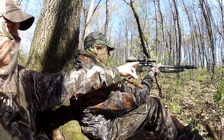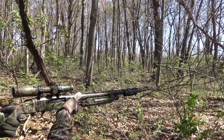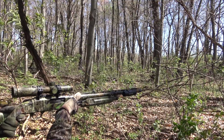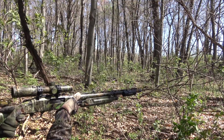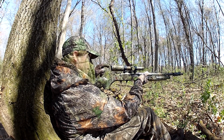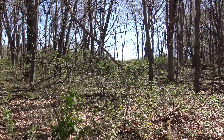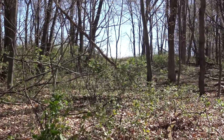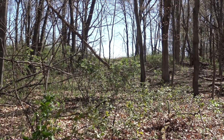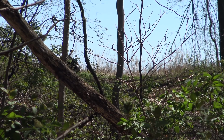Does he sound like he's straight over there? Yeah, he's probably at the top end of that field. Somewhere out there. Okay, you just keep your scope on him, and let him come as far as he'll come. Remember, aim for the base of the neck. There he is. He's at the top of the hill, strutting.